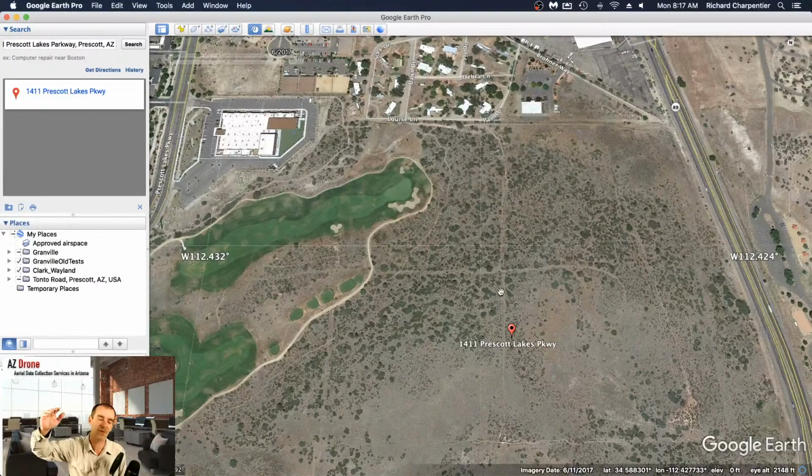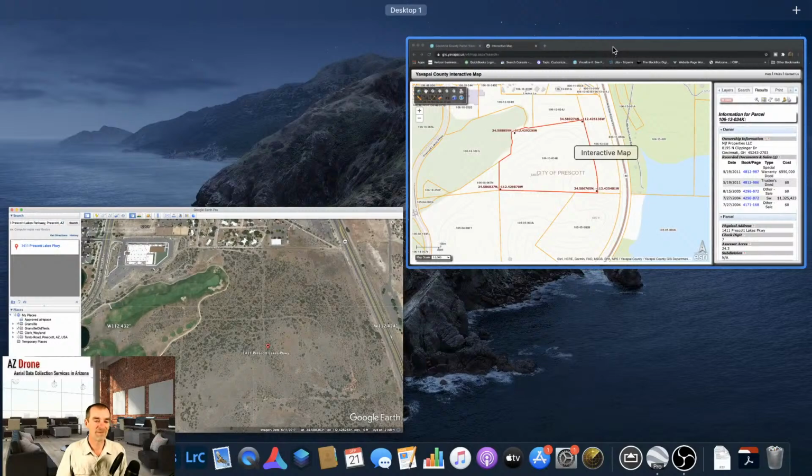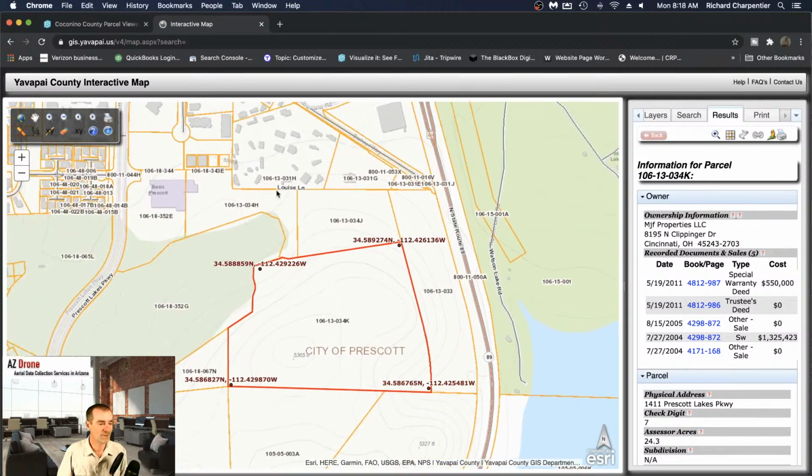I'm going to lose visual on shooting part of that property. So visual line of sight's gone. Yes, I have a visual observer as well. So the big question is, do I ask her to march across several private properties? My preference would be to have a solution from the landowner and the realtor that there is a place for us to park. Because as you can see, here we are looking at that Louise Lane right there.